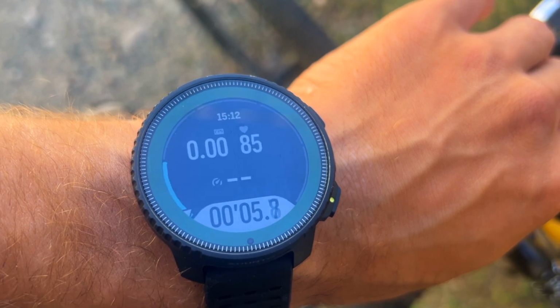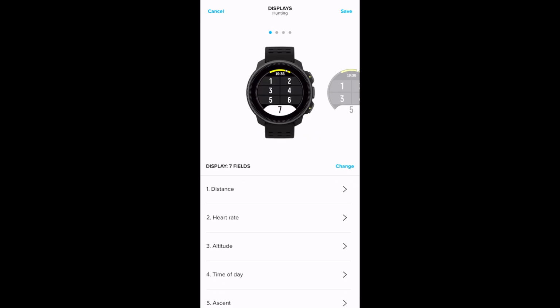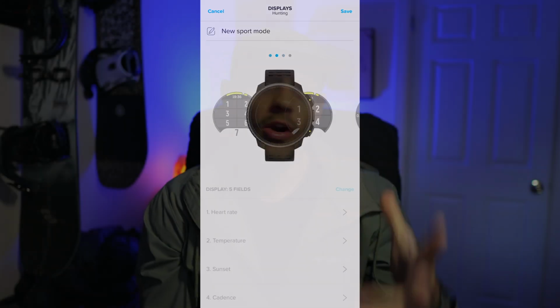And the other really cool thing about Suunto is you can create your own custom sport modes. So for instance, for me, I did a hunting sport mode where I can go in there and through the app, I can actually put in what I want to track and what shows up on each watch face. Super critical for people wanting specific data when they're doing a specific sport.